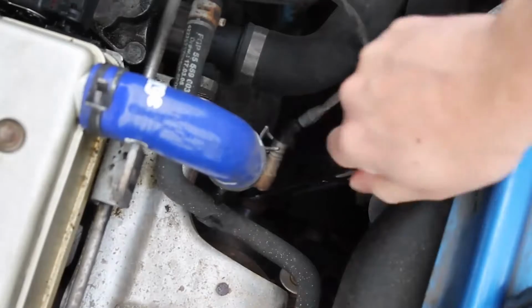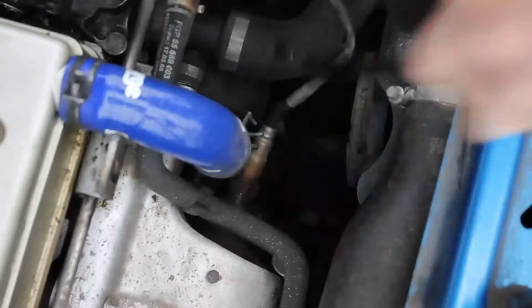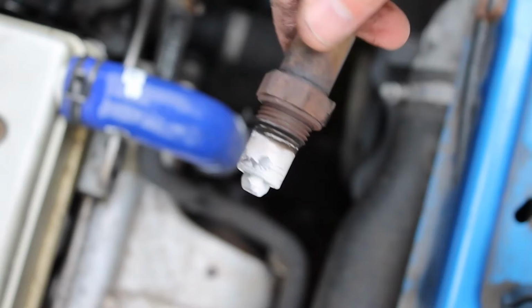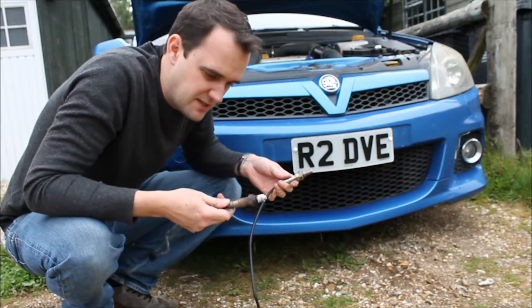It's not too difficult to get out, just a slight turn of the 22mm spanner, and then it's come out by hand. It's probably helped by the fact that the pre-cat was replaced with that decat pipe not too long ago, so it wasn't that long ago that I had to rescrew the AT sensor in.